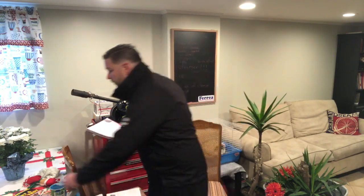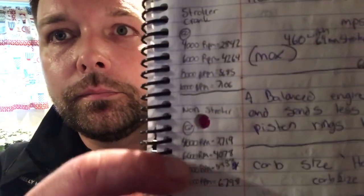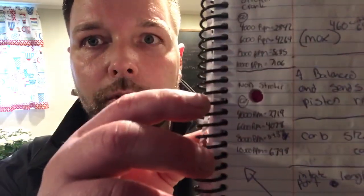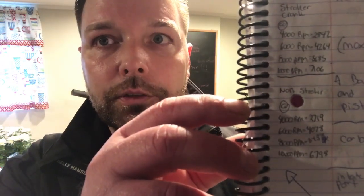That is going to absolutely destroy a cast piston. It's just going to pop the crown off. You're going to lose the crown to your piston. So here are the mean piston speed calculations over here. This is for the stroker crank. The one on the top is for the stroker crank, and the one on the bottom is for the non-stroker crank.